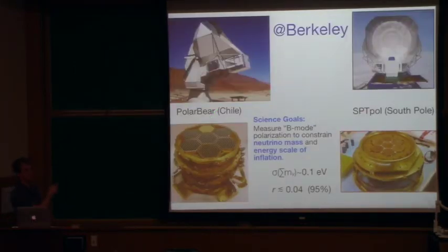Polar Bear, which is in Chile, in the Atacama Plateau. This is a picture of the Polar Bear focal plane. And then the South Pole Telescope at the South Pole. And some of the science that they hope to get out of this would be better limits on the gravity wave background sourced by inflation, basically a factor of 2 to 3 improvement, and also better mapping out the matter distribution of the universe to learn about structure formation via gravitational lensing. And one thing you can do with that is weigh how massive neutrino species are, and our best limits right now on the mass of the neutrino come from these cosmological observations. And Polar Bear and SPT can get about 100 millielectron volts for the mass of our neutrino species.